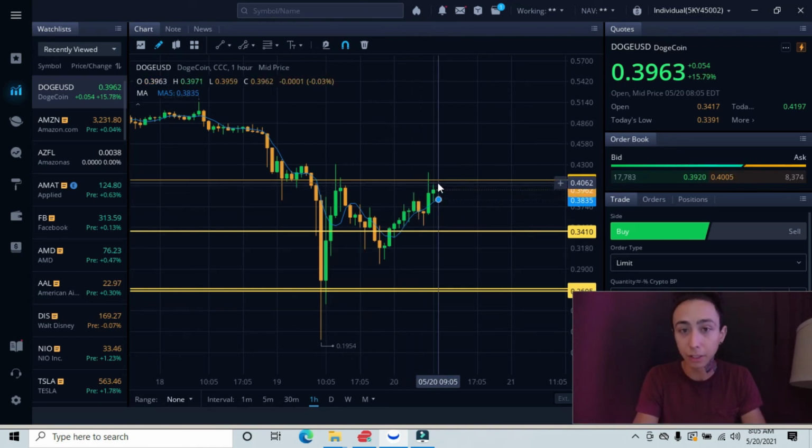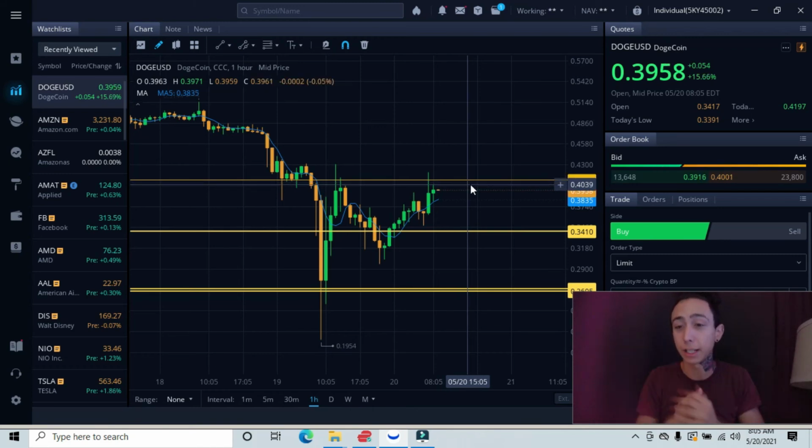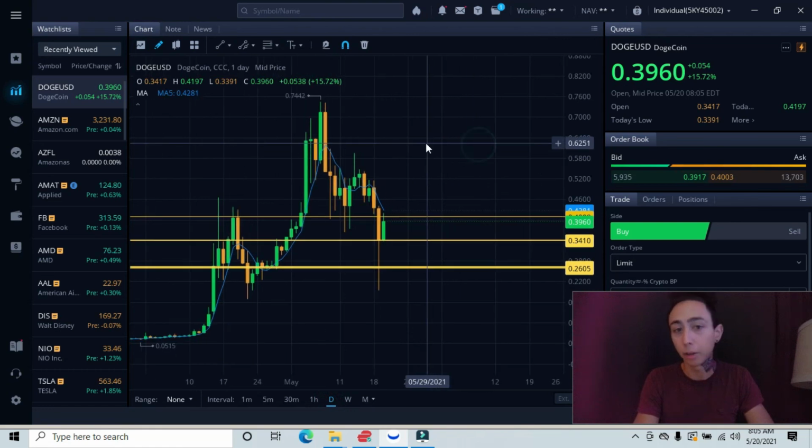So you can see that this candlestick is now just forming above this prior candlestick over here. So that's also a good sign, you guys. We're slowly working our way up to this resistance area. So we have to wait and be patient and see what happens, okay? So let me go back down to the daily real quick. But other than that, you guys, I just wanted to make this video really fast and efficient.